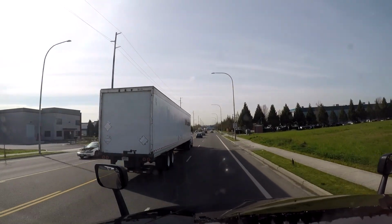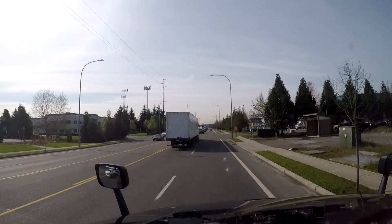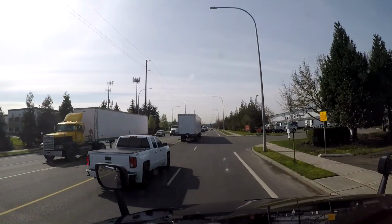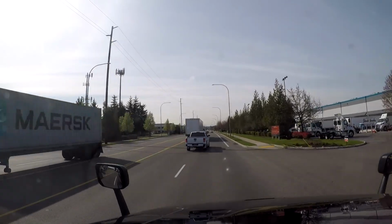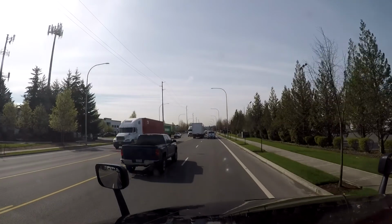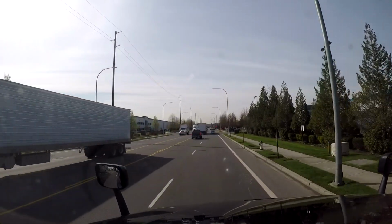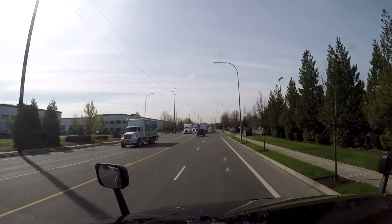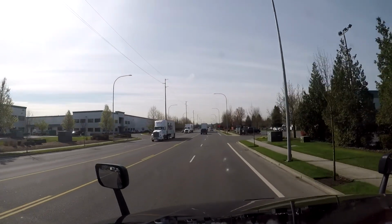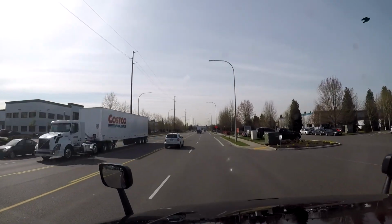He's got the right idea for getting out of there. Just turn into the center lane and then merge. Destination is on the right. Truck entrance and receiving. Excellent.